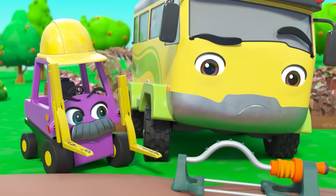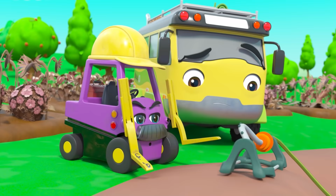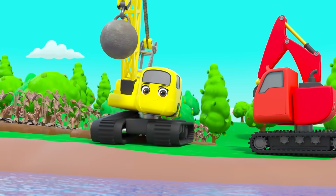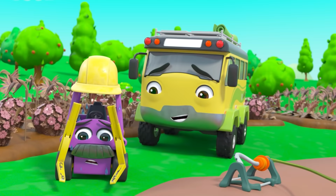When the water wheel moves, water comes out of the sprinkler. Keep it moving, Digley! Oopsie! How do they keep the water wheel moving? Dazey is splashing the water. When the water moves, it pushes the wheel. Hooray! Look at all that water!